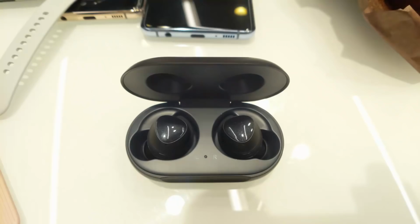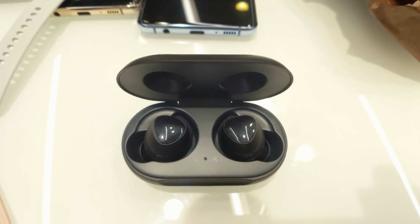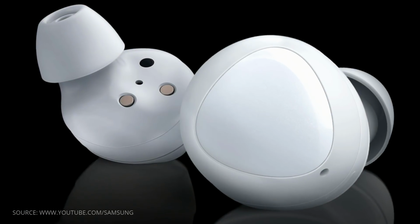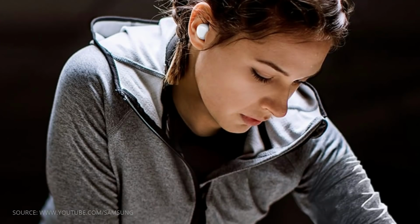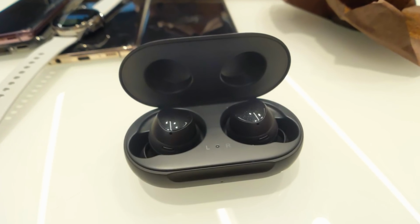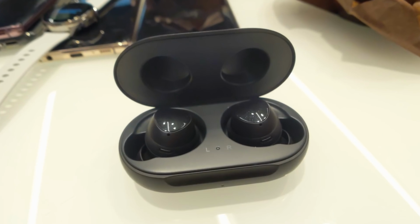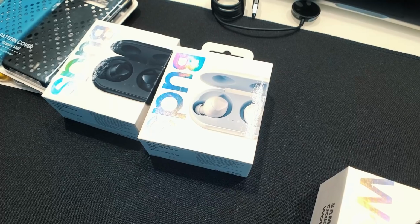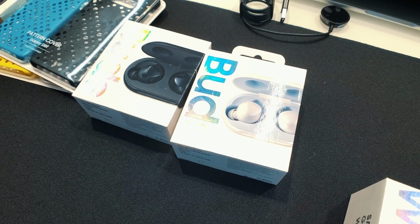The Galaxy Buds is probably the product that I'm most excited for. I've been using the Gear Icon X for a little over 6 months now, and I love them. With the Galaxy Buds, you're getting wireless charging, more battery life, and a smaller form factor on both the earbuds and case. All that, and it's coming in cheaper than the Gear Icon X. Good job, Samsung. These should sell well.